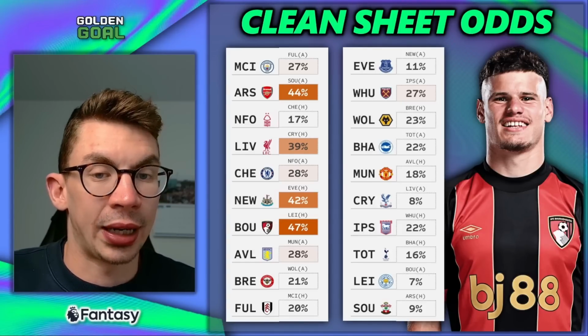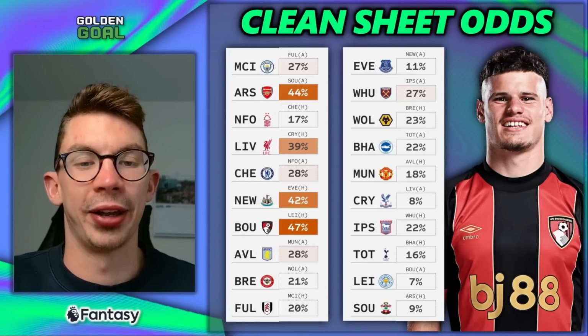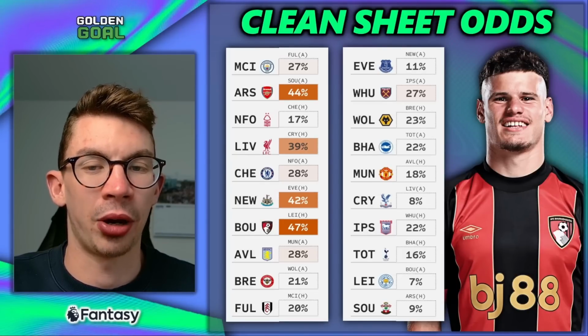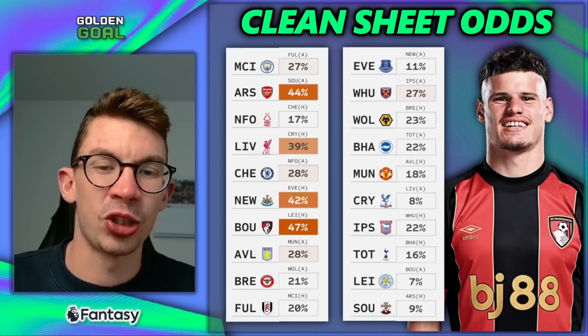Arsenal 44% against Southampton. Liverpool 39% against Palace. I'd say the inverse to Liverpool than with Man City. Liverpool are on the beach rather than Fulham being on the beach, so I think I'd probably rank that a little bit lower. I do think Crystal Palace could do quite well in that game. Chelsea 28% against Forest.